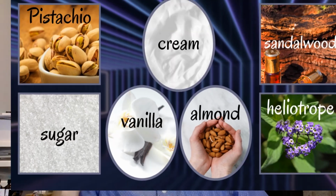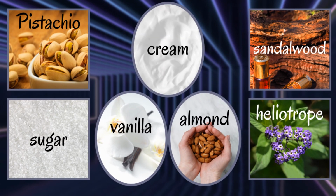The complete note breakdown: there are no top, heart, and base notes, only notes. The notes are pistachio, sugar, vanilla, cream, almond, heliotrope, and sandalwood. I need to tell you it's a unisex fragrance, and I will analyze it as such, but it's still from a guy's perspective, so it's more for a guy, but what I'm going to say in this analysis kind of applies to both men and women.